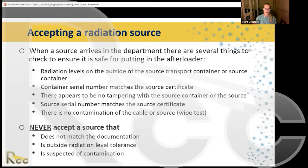When your source arrives in the department, there are several things you need to check to make sure it's safe to put inside the afterloader. So the source has arrived, you've signed for it with the courier, you've put it into your source tracking spreadsheet, and you've locked it away in a safe. And now you're ready to put it in the afterloader. Everyone's free, the department's free, you've got your engineers on site, ready to go.